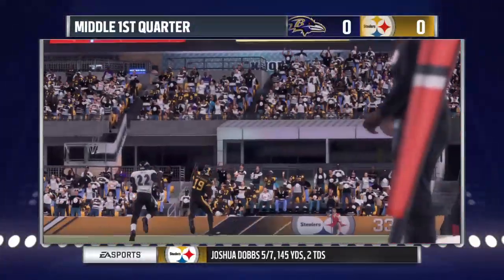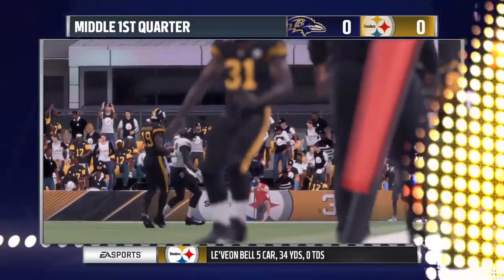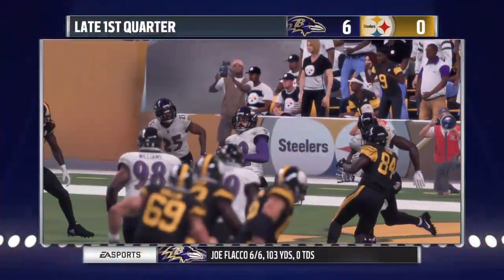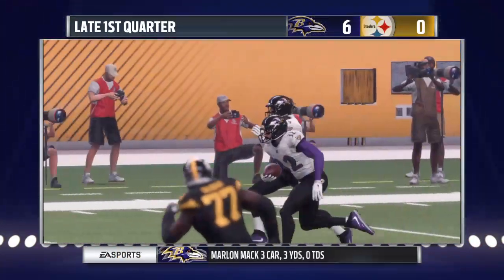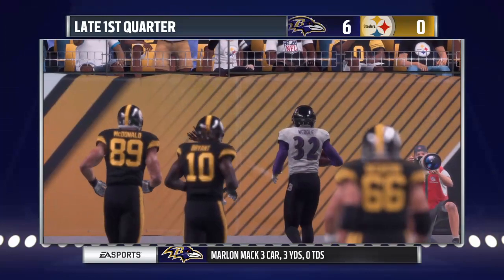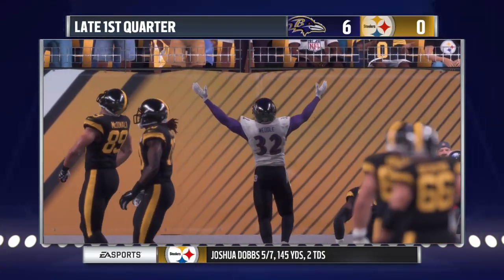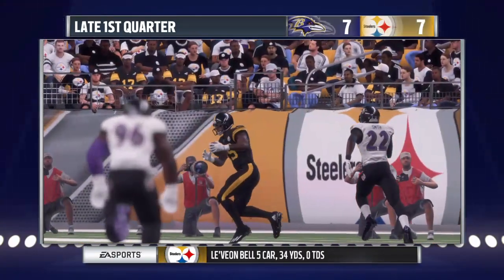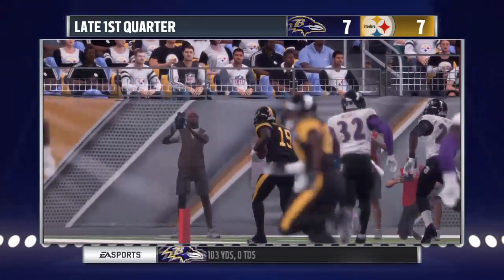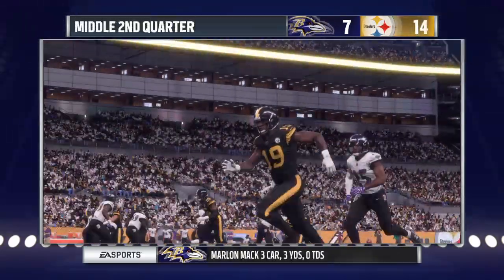Midway through the first, here the catch is made way downfield, and he'll be tackled at the 26-yard line. Continuing on the drive, under duress, and the pass is picked off. Ravens will take it back for the touchdown as they take a 7-0 lead. Now 1st and 10, pass coverage will break down here. And this great play will go for 6. Steelers tie it up at 7.